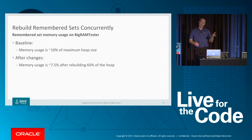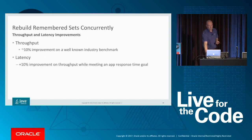So on this big RAM tester that was on one of these earlier charts, the memory usage here was about 10% of the maximum heap size. After this feature was implemented, it dropped to about 7.5%. So it was a nice substantial change.